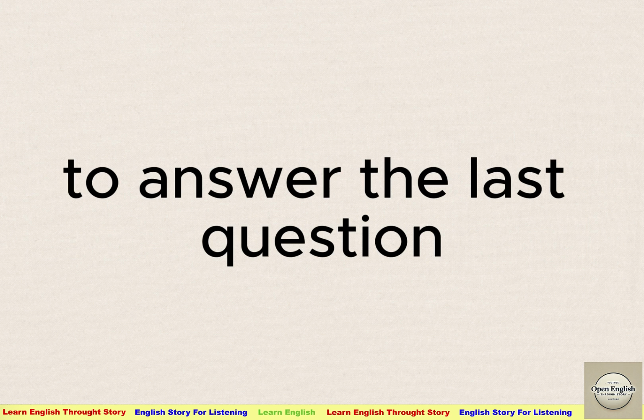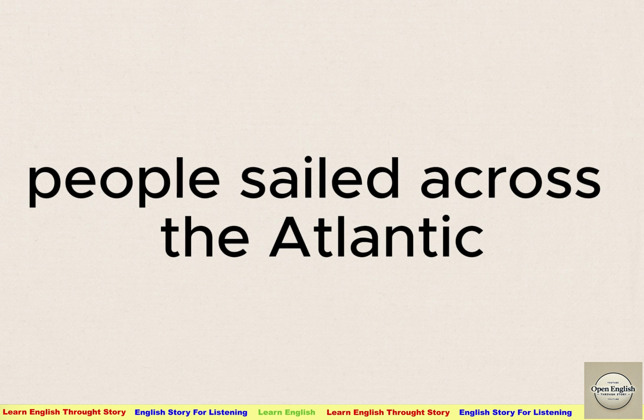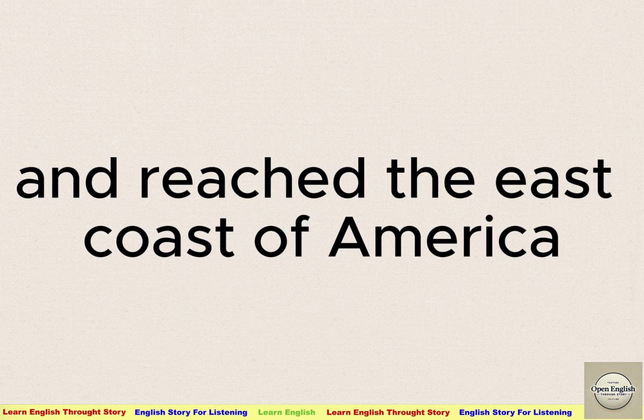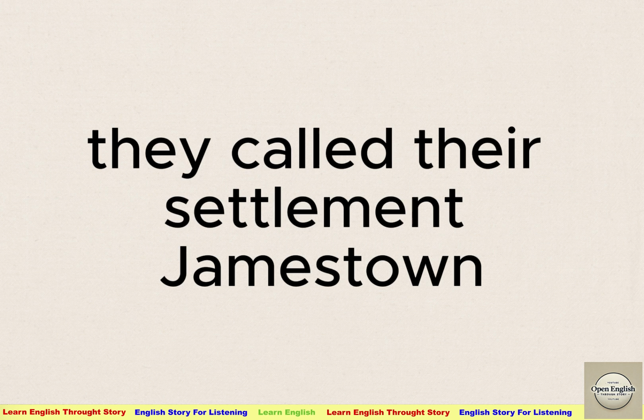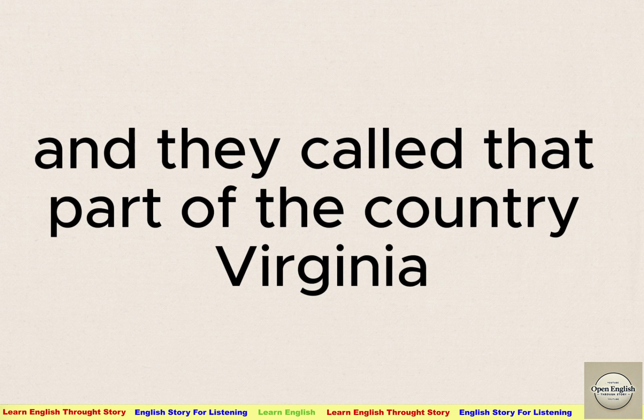To answer the last question, we must go back to the year 1607, when a group of English people sailed across the Atlantic and reached the east coast of America. They called their settlement Jamestown, after King James I, and they called that part of the country Virginia.